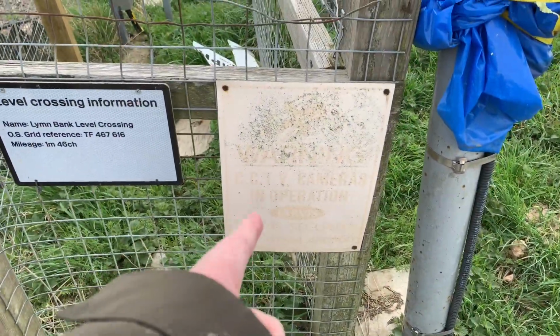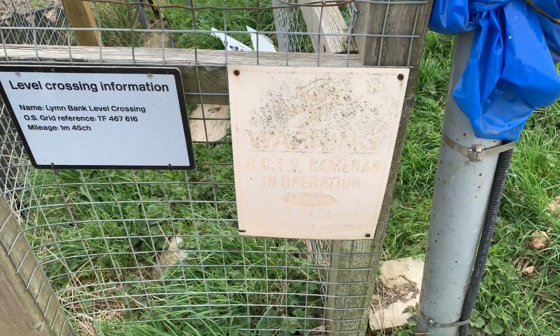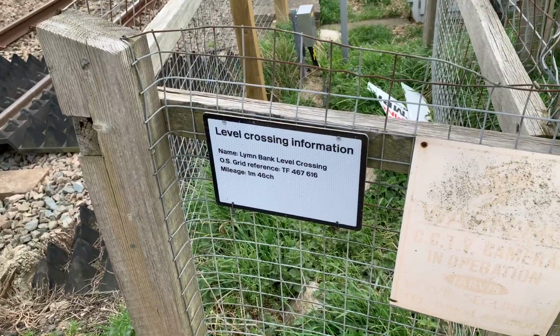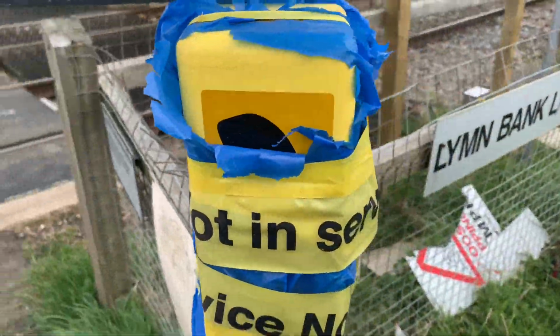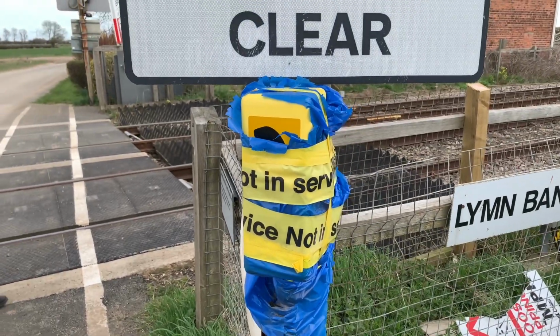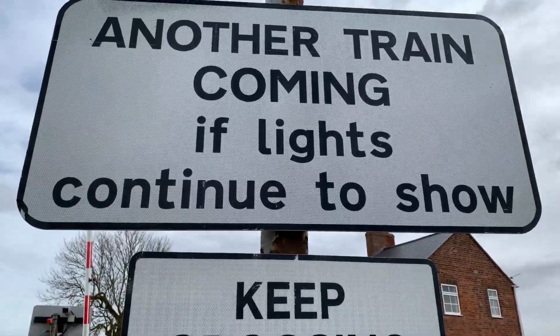At least I can roughly read this sign. You can't on the light railway. CCTV cameras in operation. Yeah, they're on the back and the front of the wigwags. I've had a bit of that. Here's another telephone that's never been in service. That would obviously call Thorpe Culvert or first. Yeah, call Thorpe Culvert. Keep crossing clear, another train coming.